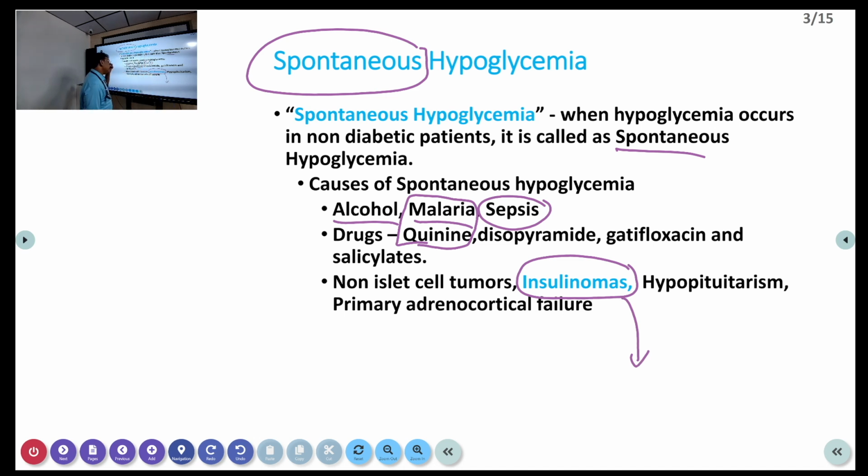During a hypoglycemic episode, normally the insulin levels in the human body are low, but if the insulin levels are high and the patient develops hypoglycemia, then that points towards insulinoma. That is a differential diagnosis. Now, if the patient is having hypoglycemia spontaneously, then always try to take serum cortisol also.